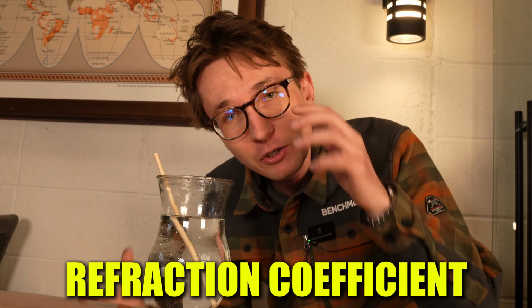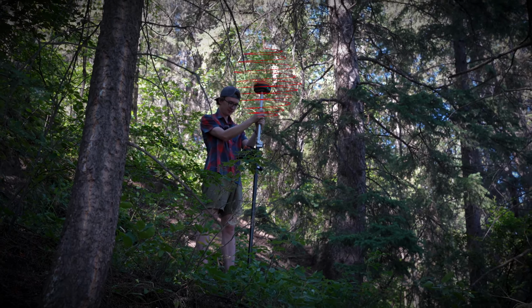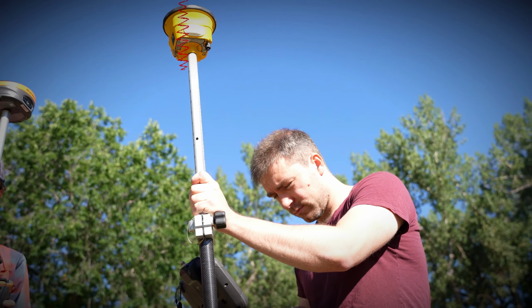So what modern receivers do is they model the ionosphere to understand this refraction coefficient and how signals interact in different parts of the world. When we have a solar event, these models are completely irrelevant. They're no longer valid, which means our positioning becomes very unstable as we're not properly able to account for this refraction coefficient. So what does this look like in the field?